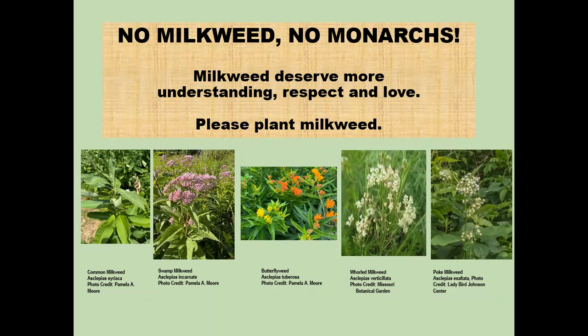So if you live in a more suburban, urban setting, and you need a more formal garden, this is a particularly good plant to put in because you're providing the milkweed, and yet it doesn't look like milkweed. Although looking like milkweed, if you change your mindset, isn't all that bad. Moving to the right is the whorled milkweed, which has a more narrow leaf. And then finally on the far right is the poke milkweed. So here are the five choices that we have here in Western New York.